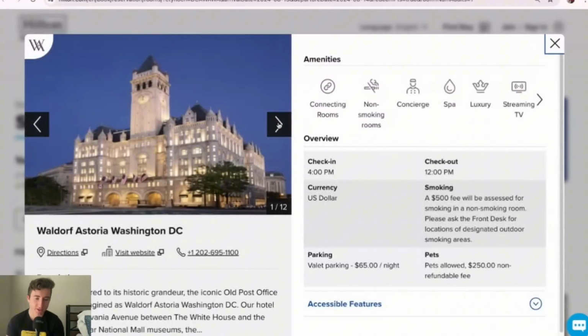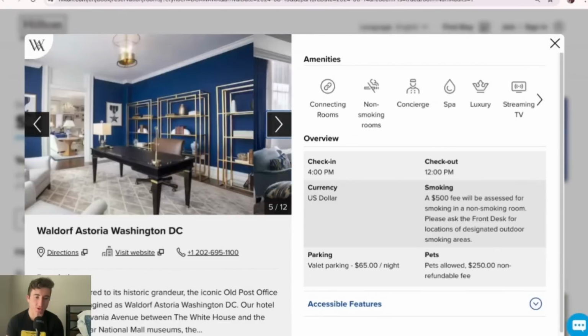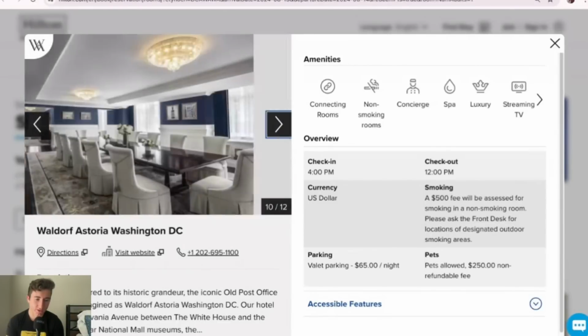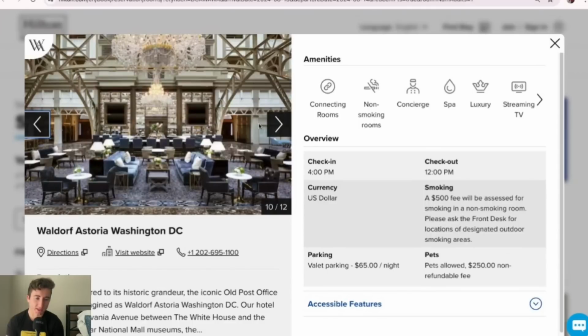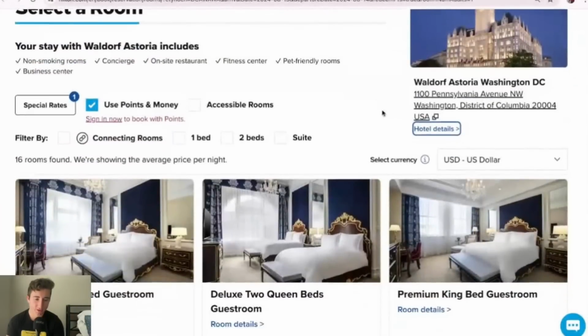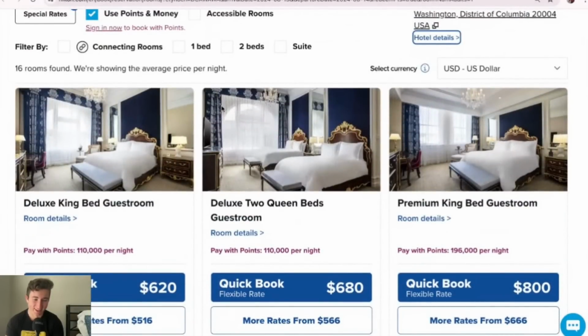I mean, if you look at some of these pictures here, and of course, if you watched my video on it, you know how ridiculous this hotel actually is. I mean, look at these rooms here. I mean, this downstairs lobby is the best I've ever seen. The rooms, amazing, expansive, huge, great people, everything. Now let's see what an actual cash price would be. Oh man. That's right. That's right.